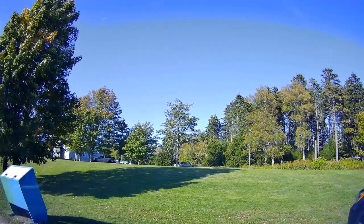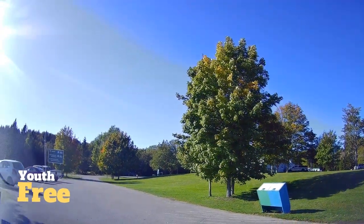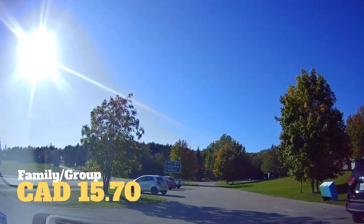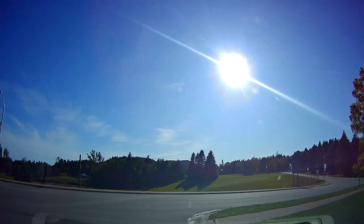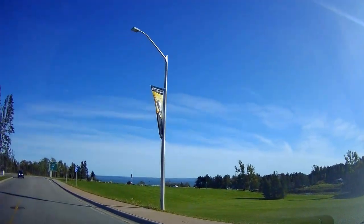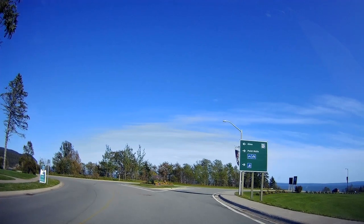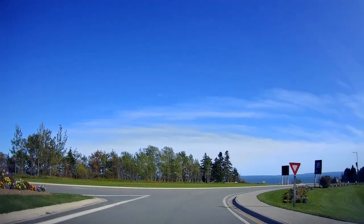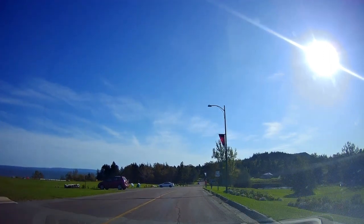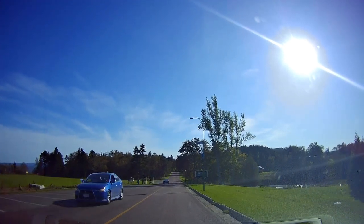Don't forget, you need to buy a pass to enter this location, so I visited the visitor center of Fundy National Park. After visiting the visitor center, you will find a road just in front of it called Point Wolfe Road. Get onto this road, you can see the view of the beautiful ocean. And don't forget, you have to drive 10 kilometers to reach our destination.